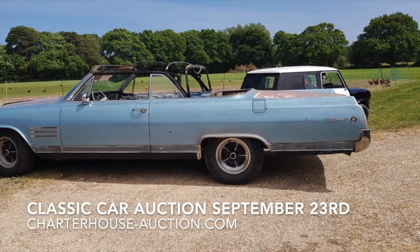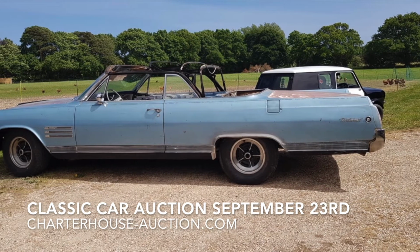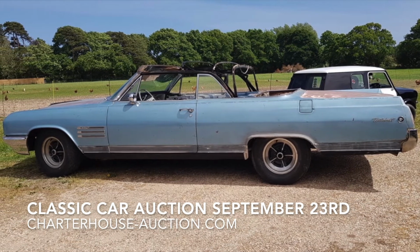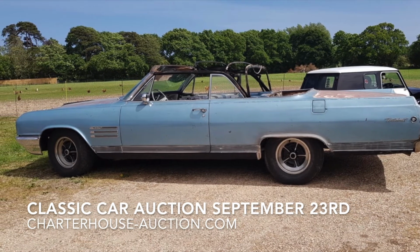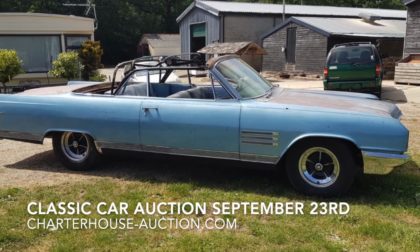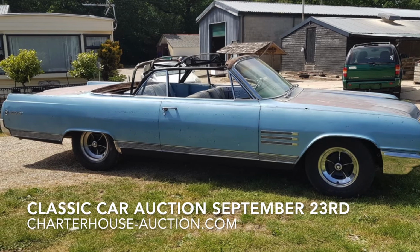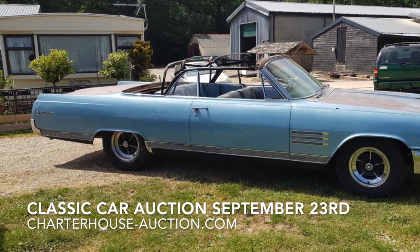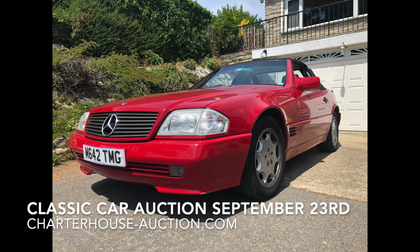Also in blue is an American one. This time it's a 1964. It's a Buick Wildcat. There we go. Big old barge, isn't it? Needs a hood. It runs, it drives, original wheels. And again, certainly a lot of fun to have for that, for a two-door convertible for around about the sort of £6,000 or £7,000. And another convertible here, also sort of around about the £6,000.